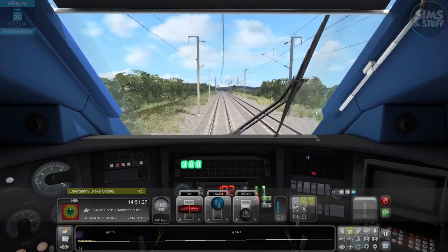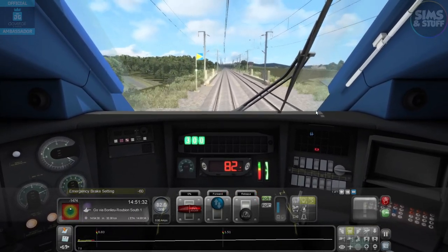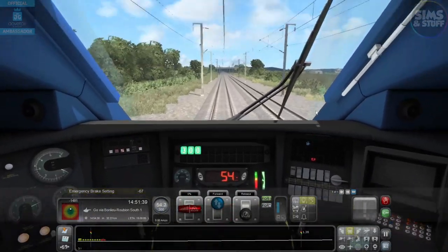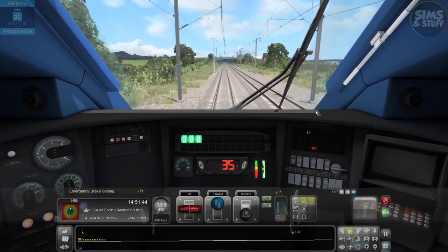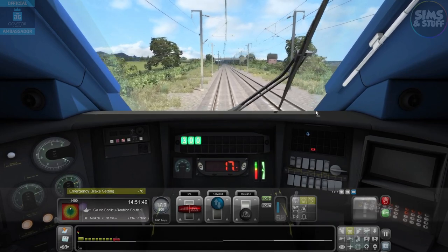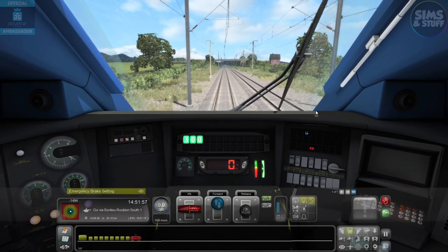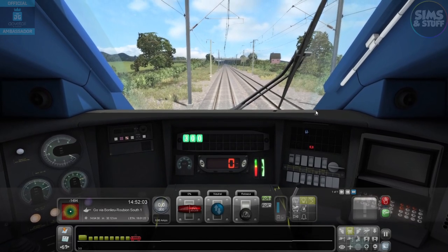Okay, well, we test out the brakes. That'll be a thing. Right, we know then, don't try and go flat out. I'm guessing I've got to put that back in neutral.